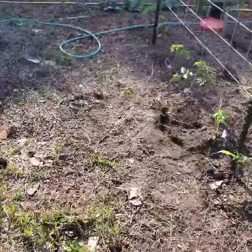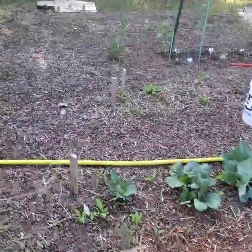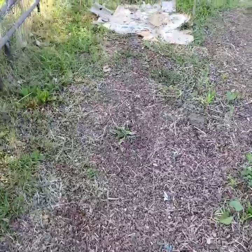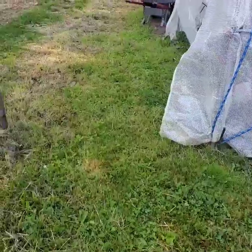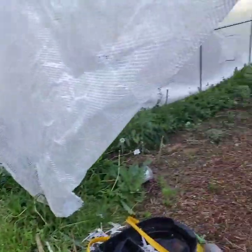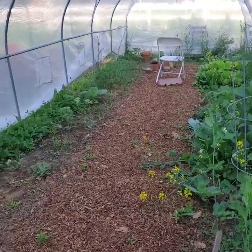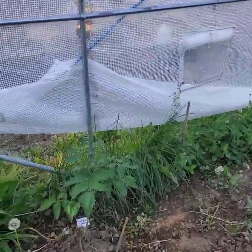So I have 2 more raspberry plants to put in where we put raspberries yesterday. My oldest son and I dug up 26 raspberry volunteers, and we planted them out here. Here's a peek at the round tunnel, which needs to be weeded again, and the tomatoes tied up. Look how big those tomatoes are. They just grow so much faster and bigger.